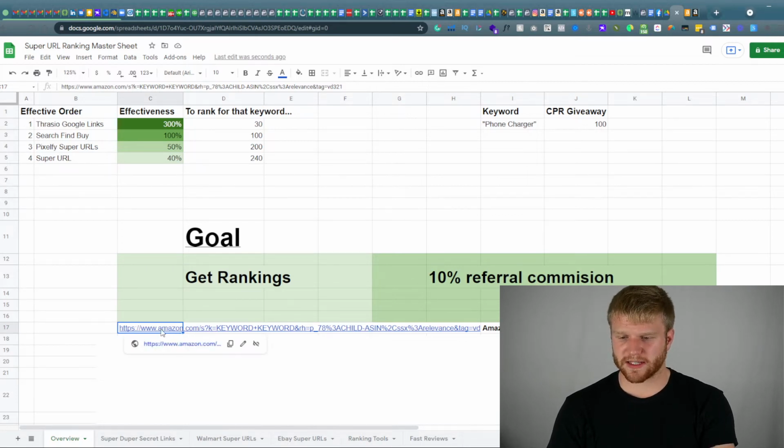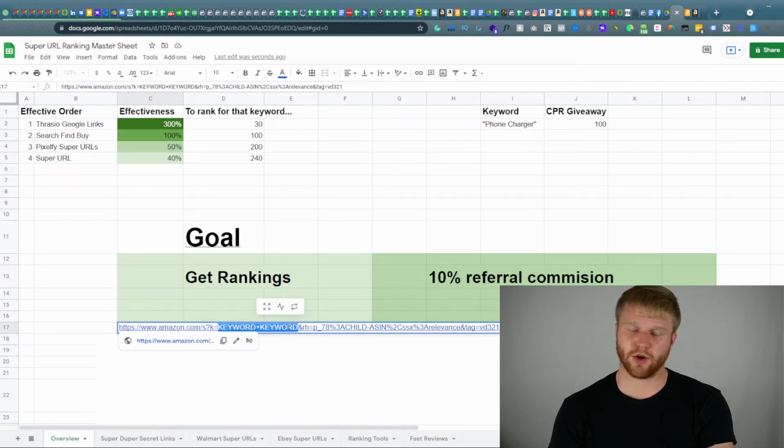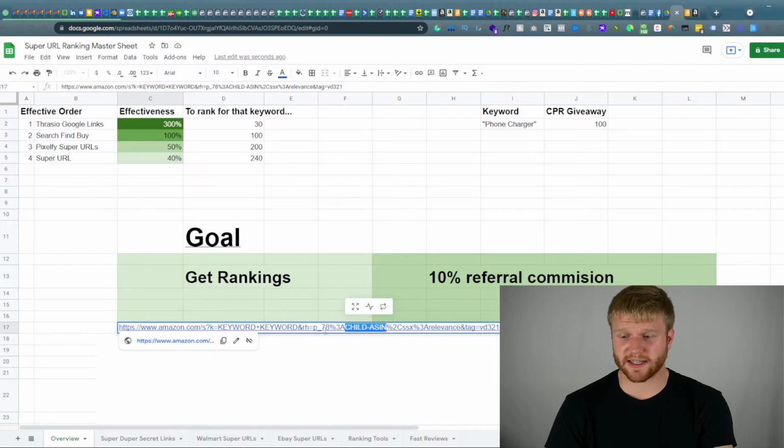To go through the structure of this, you put keyword plus keyword. You can have one keyword in here, 100% fine. But if you put multiple keywords, you just keep putting pluses. You can't put spaces in URLs. It doesn't work like that. And then you just put the child ASIN right here. So it's literally that simple. You get whatever keyword you want to rank for, and then put the child ASIN in here, and then you'll be able to put this in here.